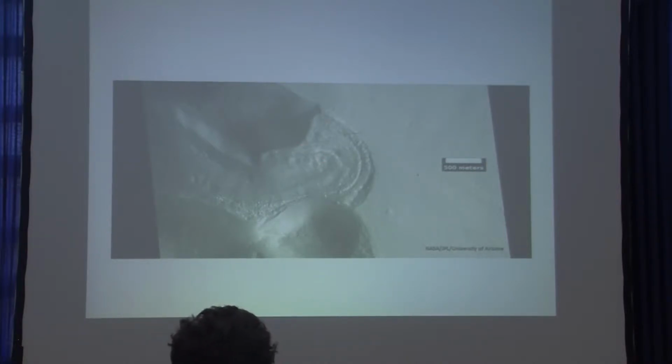The last one was a HiRISE image. These HiRISE images are about 6 kilometers across. They have a resolution that's 25 centimeters per pixel. So you need about 3 pixels to see something. That means you can see something on Mars that's about 1 meter.